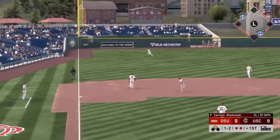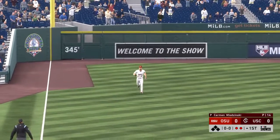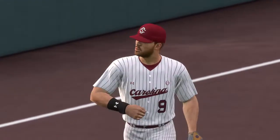This is hit the other way out toward left field. Myers is under it, and he makes the catch for out number three.